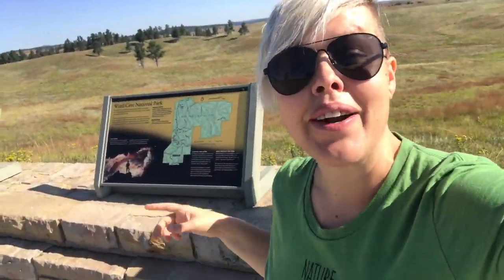Adventurers, we are at Wind Cave National Park and we are about to go and explore. I wanted to stop off here at the first overlook to get a little bit of information about the area. Now, this was suggested to me by Ranger Haley and she said that I would love it.